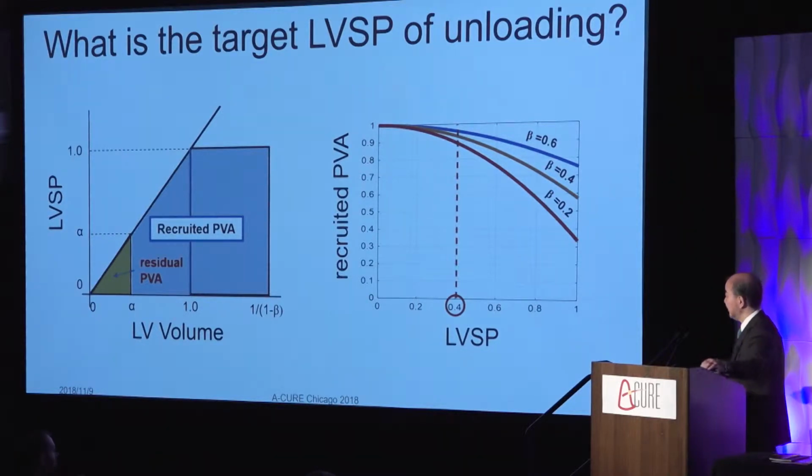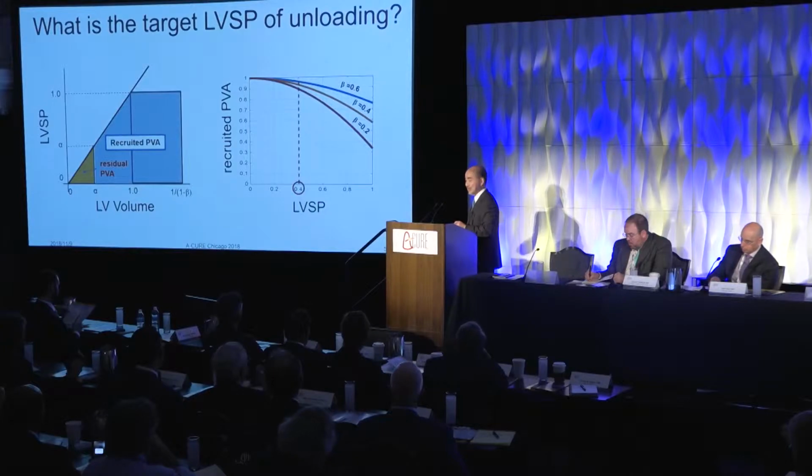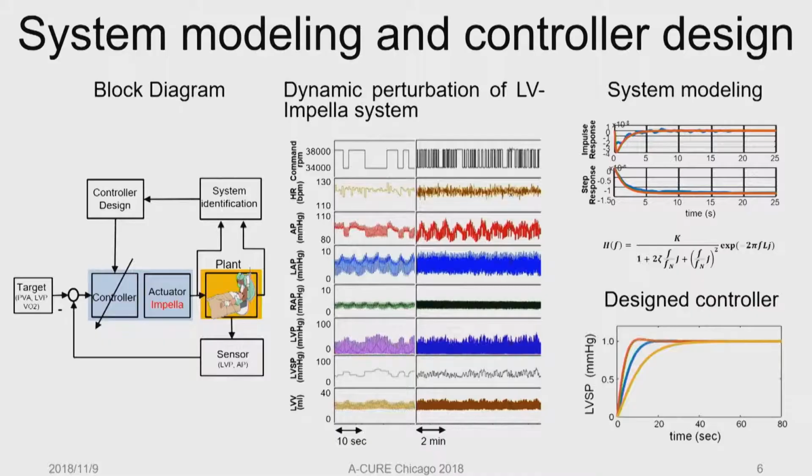The point I'd like to make clear is that if we can lower the LV pressure to something like 40% of end-systolic pressure, this is the point where total support begins. If end-systolic pressure is just 40% of this level, then if you look here, we can unload almost 90% of the PV area, only 10% left, which is pretty large. Even if we could go to zero level, as I explained already, there is a PVA-independent oxygen consumption, which is almost 50% of total oxygen consumption. So this 10% may not play so much of a role. That's one point. The second point is how to keep this particular level of oxygen consumption.